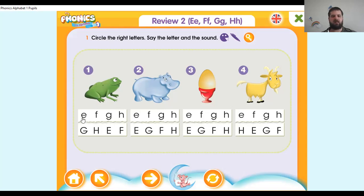So let's look at number one. We have E, F, G, H. And then we have G, H, E, F. Now we need to circle the capital and the lowercase. So let's start with the lowercase, which is the letters at the top. So what letter is for frog? E, F, G, or H? Very good, it's F.